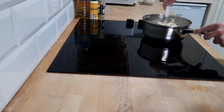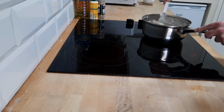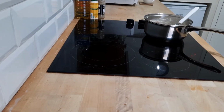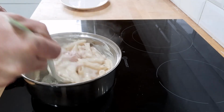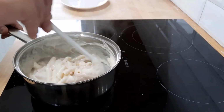It's a little bit like a carbonara, except it's penne pasta rather than spaghetti. So I'll just bring that back up to temperature and then we'll be ready for plating up. Okay, that's reached temperature, so let's get it plated up.